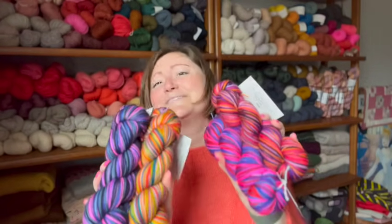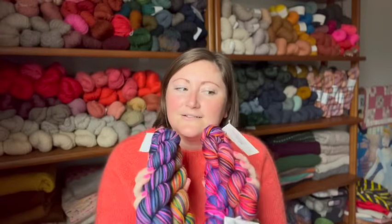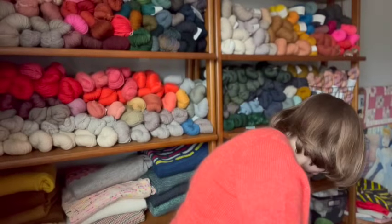But they're so good. They're so good. Oh, it would be really fun. It would take forever because you'd have to knit it on the world's tiniest needle. But if you made a sweater with one of these, it'd be fun. Okay.